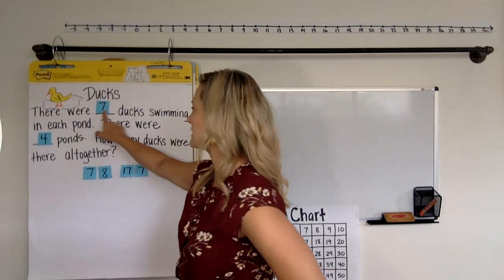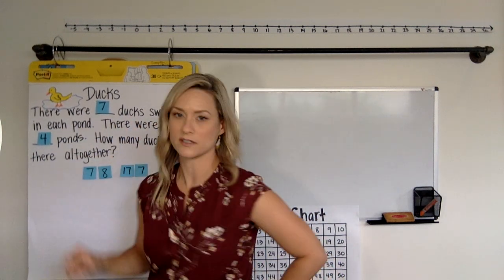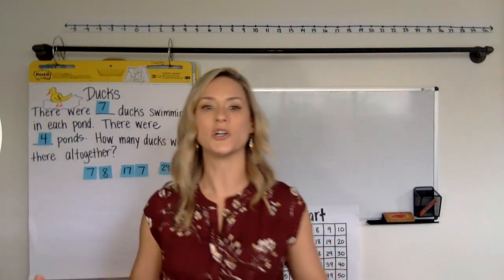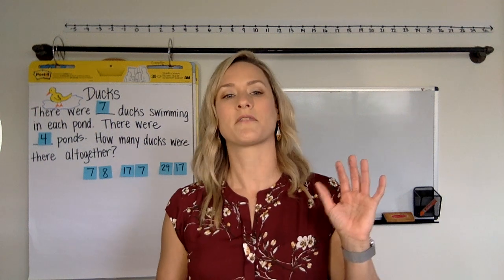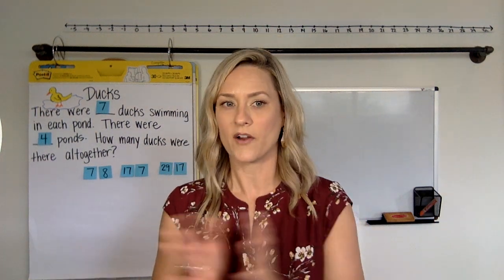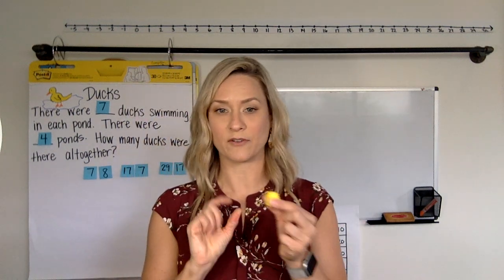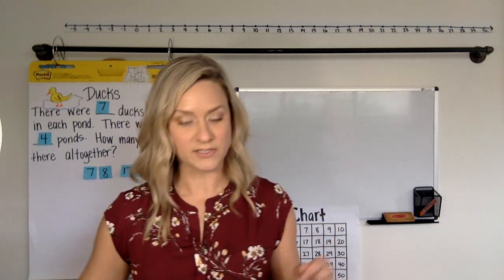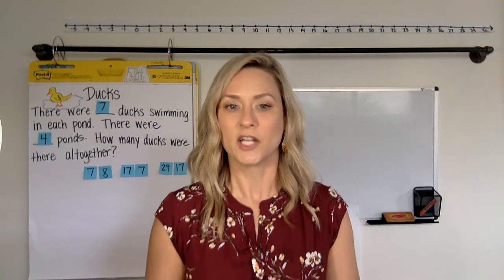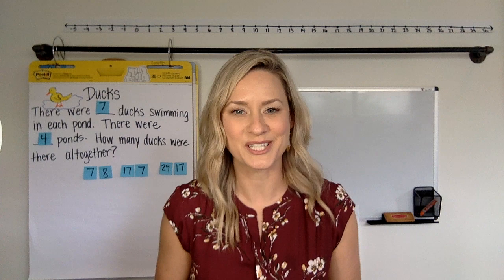So then there were 7 ducks swimming in each pond. There were 4 ponds. How many ducks were there all together? So we're trying to find out if there were 7 ducks in each pond, how many ducks there were all together. All right, so choose your just right number set. Grab your tools. Maybe you have some counters at home. Maybe you have some dry pasta at home that you're using. Grab a counter, grab a tool, grab a piece of paper and a pencil, and follow your teacher's directions on how to turn this in.